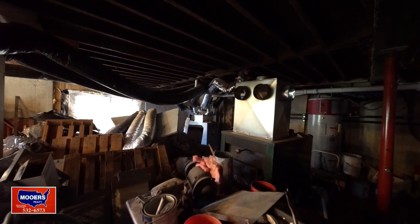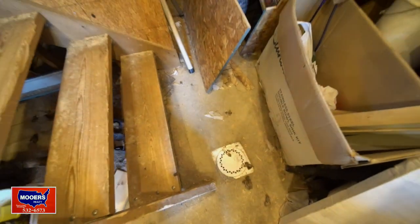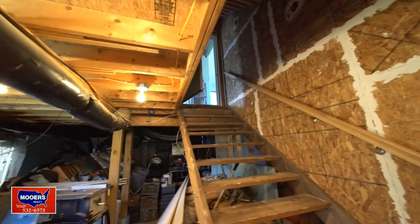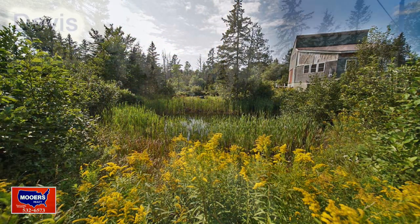This one's got an Olson hot air furnace. Has a floor drain too. That's pretty smart. A lot of people forget to put that in. It's not so cool when you have a lot of winter runoff.